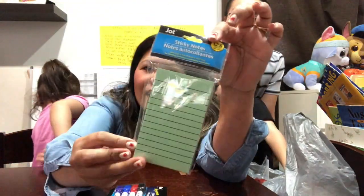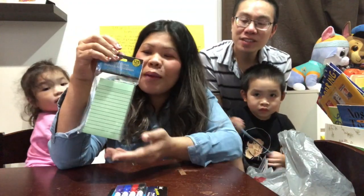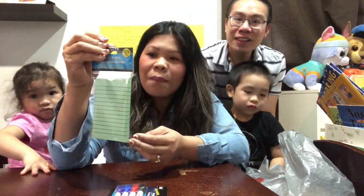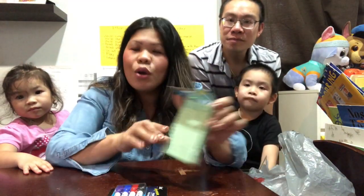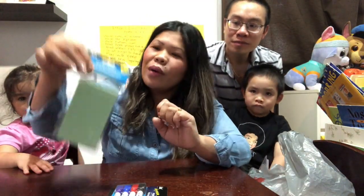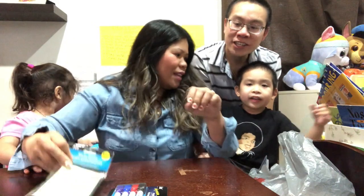And then I bought this, it's sticky notes, like a Post-it. I am actually in love with sticky notes. I don't know why, but I'm just so in love with them. Most of my sticky notes are either smaller than this or bigger than this. So when I saw this, I was like, okay, it's just perfect for reminders.